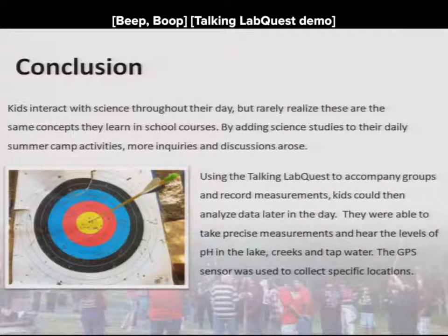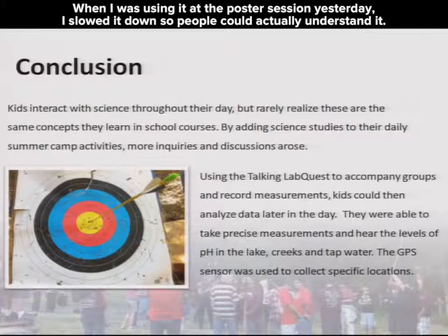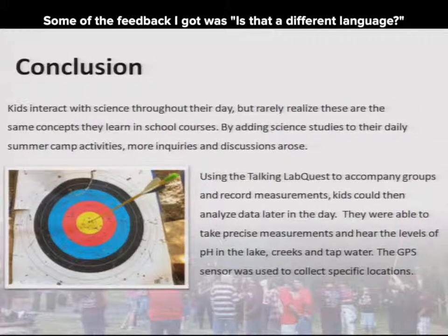Side voice talking LabQuest. Starting LabQuest application. Please wait. So you'll find that that was very slow compared to most text-to-speech. When I was using it at the poster session yesterday, I slowed it down so people could actually understand it. Some of the feedback I got was, is that in a different language?